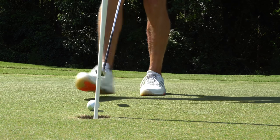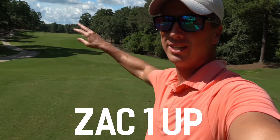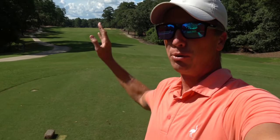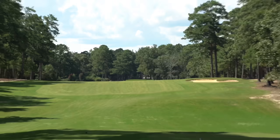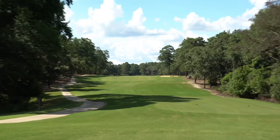Oh, if I had hit that, it was in. Four here for me on two. I am one up through two. We're on to number three, par five, 543 yards, pretty much straight away. Bunkering down the right, so pretty much anything left of that bunker should be just fine.